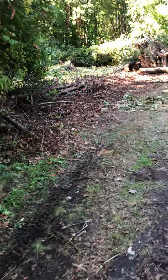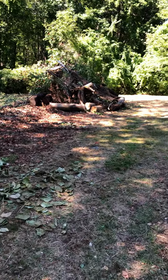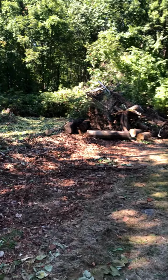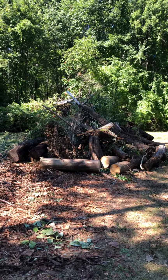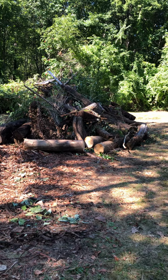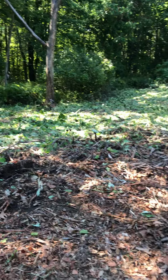But I feel good about today. We cleaned up all around the burn pile. So now we can have the fire there and not worry about setting everything on fire. Everything's pretty wet in there, so it'll burn slow anyway. But yeah, so that's the update. That's where we're at.